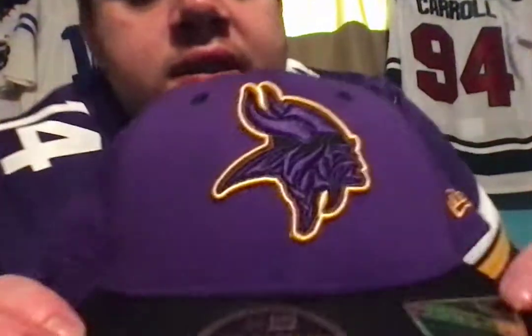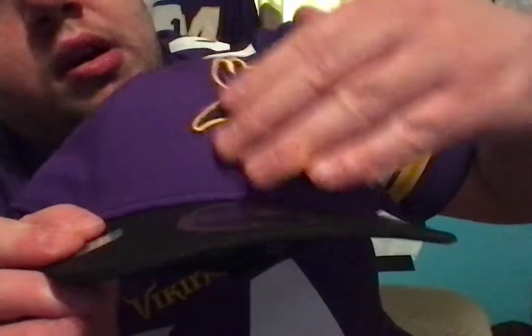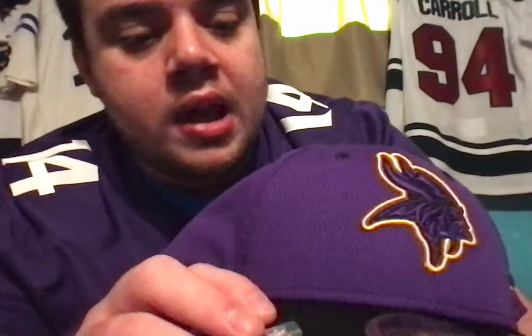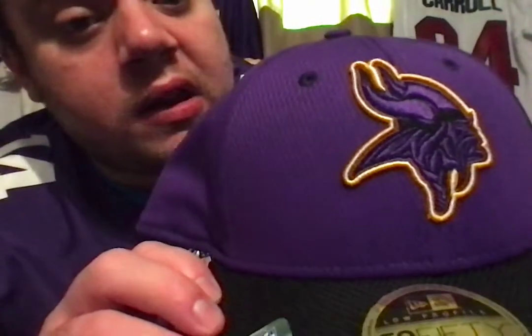As you can see here, it is the low crown, or the low profile, so it has a little bit of the curve, with the lower front. I wanted to get the normal one, but like usual, size 8 sells out really quickly, so by the time I had the chance, they were sold out, and they had one of these left. So I decided to pick it up while I could.